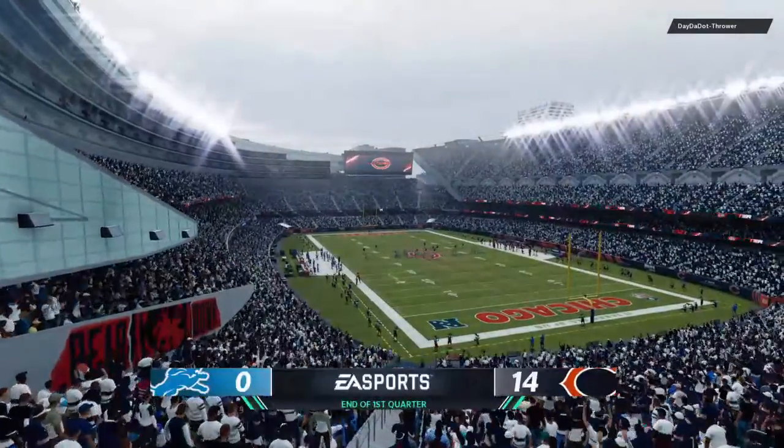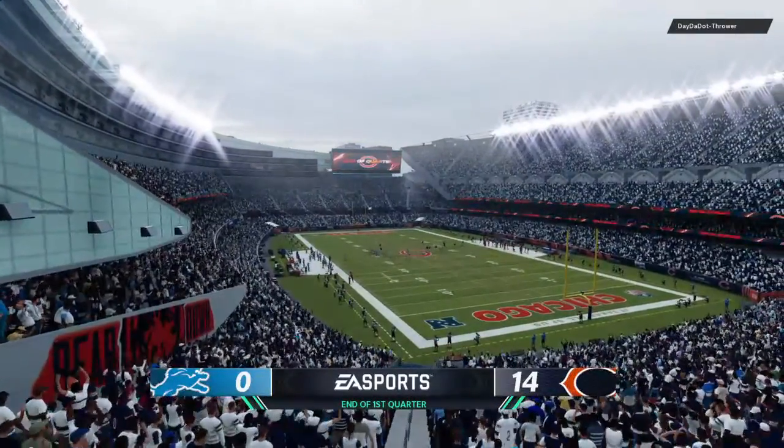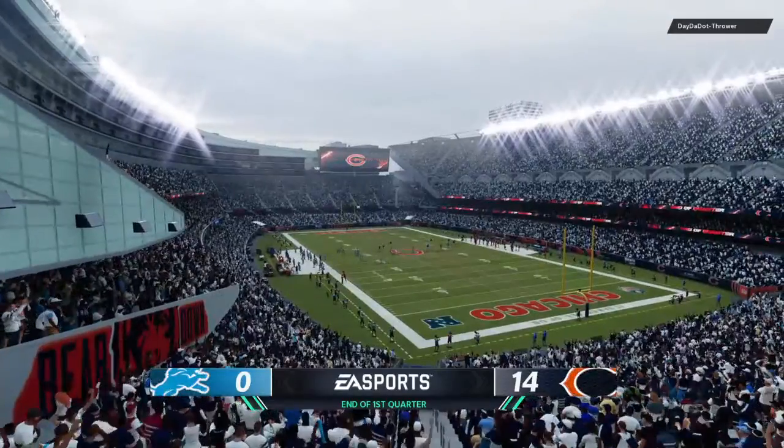14-0 the score. This is the NFL on EA Sports. 14. Lions nothing.